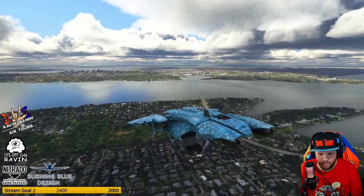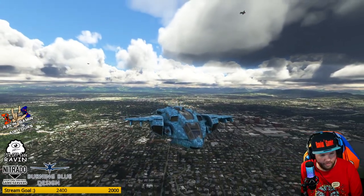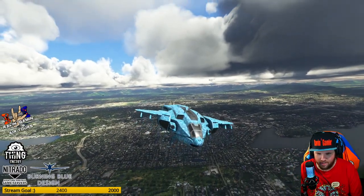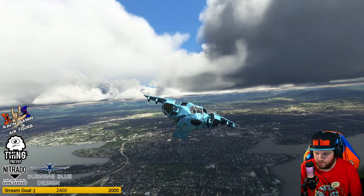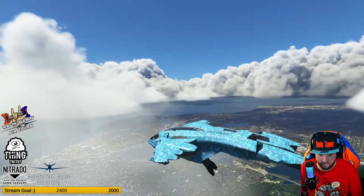Going to take it a little bit easy. It only gets to about 50,000 feet. Oh, okay, I'll try something. Notice it likes to overspeed quite a bit. I'm trying to keep the nose down, it's going a bit. Oh dear.